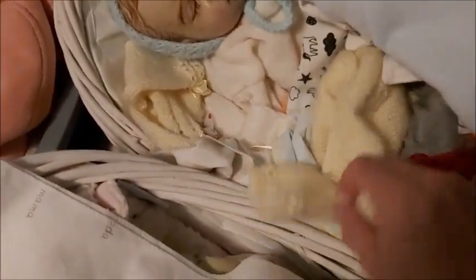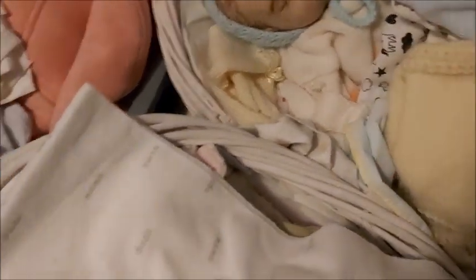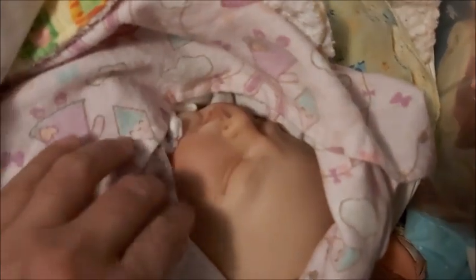And I have all these, I have so many things to organize. So many. Who's in here? Oh, that's my cuddle baby. And then this should be my submarine. Yes, I have lots of babies.